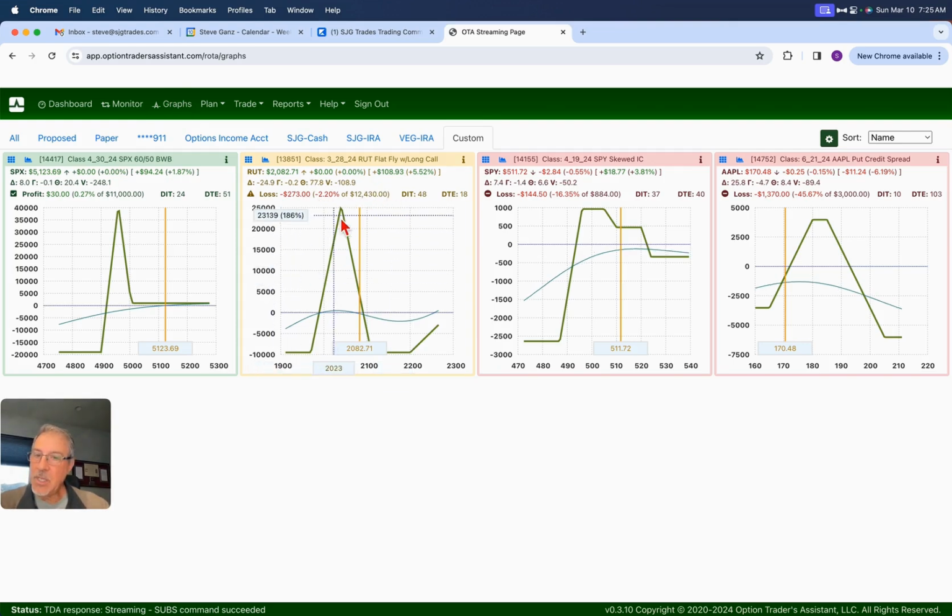Now, this has had to be rolled up. This entire tent has had to be rolled up, and RUT continues to get pressured on the upside. As we get closer to expiration, our one long call right here tends to weaken a little bit, creating a valley of death. The closer we get to expiration, the more pronounced this is going to get. So this is a trade that hopefully will get a little bit of a pullback in RUT, which again, we'll look at the charts in a moment, and I think that is a possibility here.